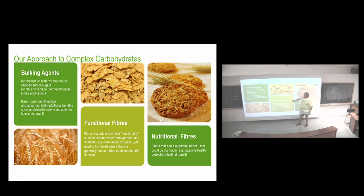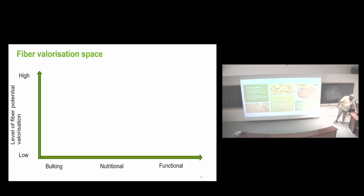We can have fibers that have a technical function, so that act as emulsifiers or provide texture, which we can then use to manage the water, or form some kind of gel or gum, but not necessarily a nutritional benefit, just to provide the structure. And then, of course, we see the fibers in food. Fibers can add a nutritional benefit, and that's something that we could claim. So perhaps someone making a product with a fiber can talk about digestive health, prebiotics, or probiotics, and they can put a specific claim on their product, and that could be valuable.